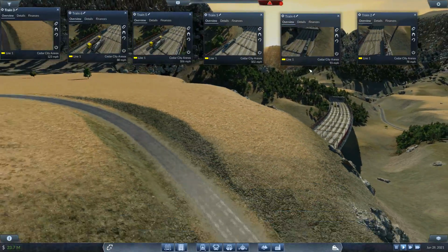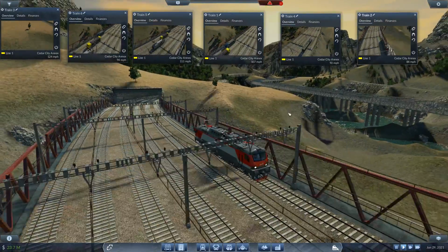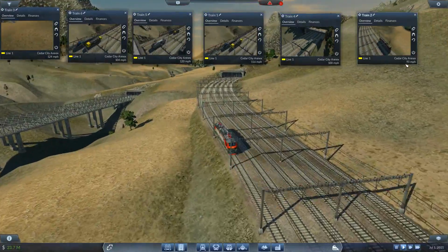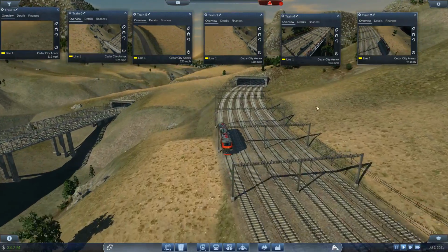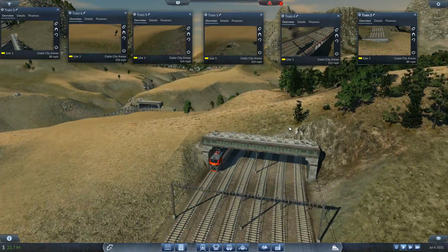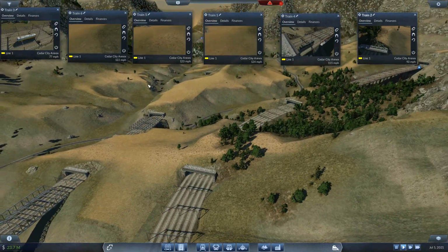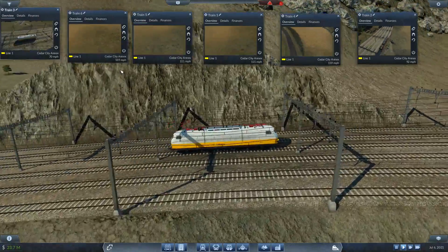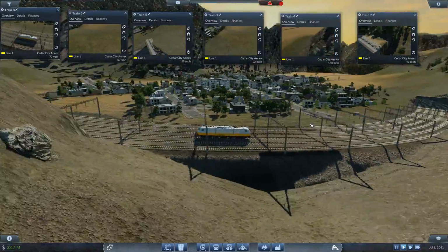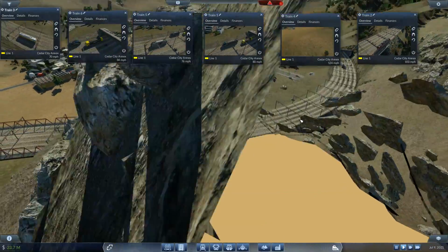Oh, into the tunnel. How are you getting on? 86, 88, 90, 91, 92, 93. Keep that speed going up, buddy. Right, there they are going past Vegas. There is a section now where they should be able to reach top speed.